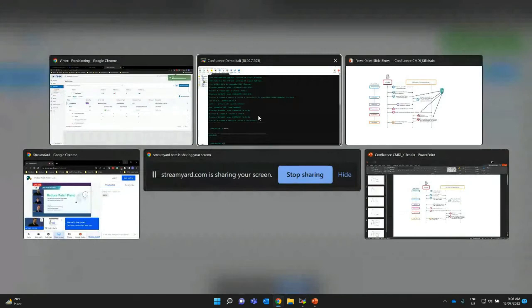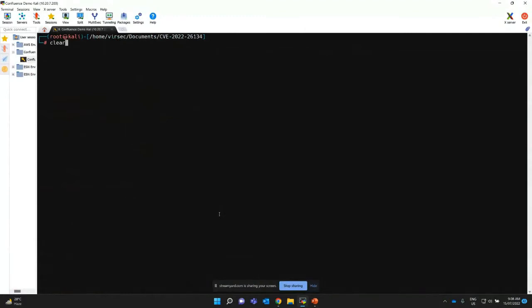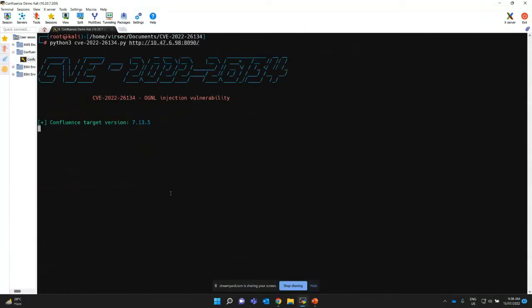So I'm just going to jump back onto my system. I'm going to exit out of that shell and run that attack script again. Running that script, the server is of course still vulnerable to that CVE. So again, we're going to attempt to create that reverse channel onto the system.